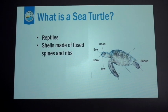Shells are what most people think of when they think of turtles. And the shells are actually made up of the spine of the animal and its ribs that are fused together. The top part of the shell is called the carapace, the bottom is the plastron, and the ribs and the spine are connected by plates called scutes.